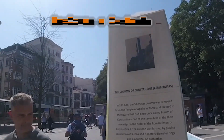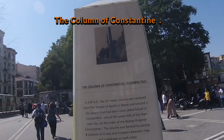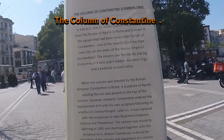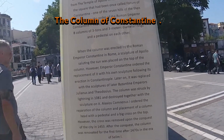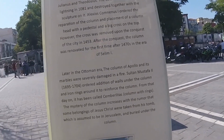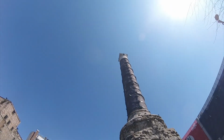Column of Constantine. It was to put the sculpture of Apollo on top. It is a big one.